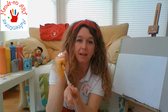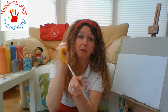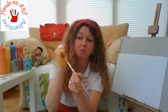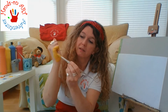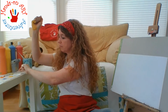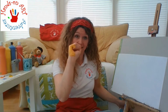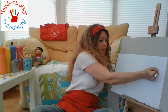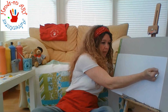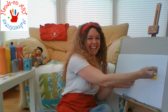And I'm blobbing the paint on, number 1, because it's lots of fun, but number 2, because we want it to be a fluffy chick. Here he goes. All right then. And then I'm going to put my yellow hand on the paper. Flop. Oh, it's stuck. There we go.